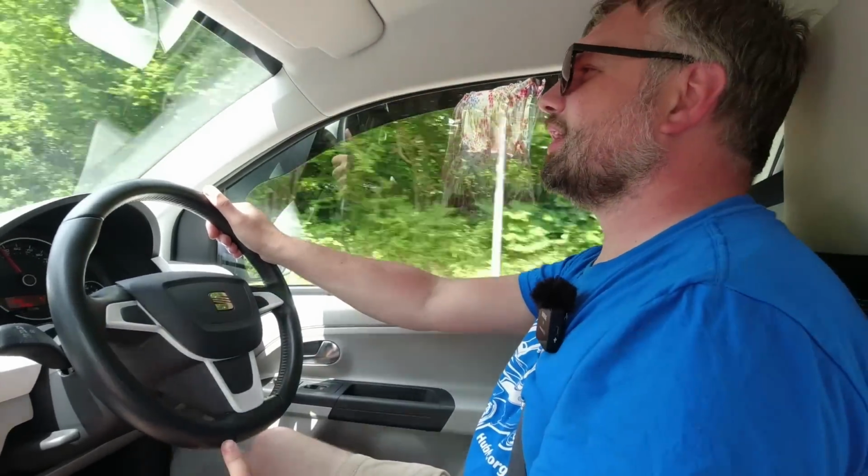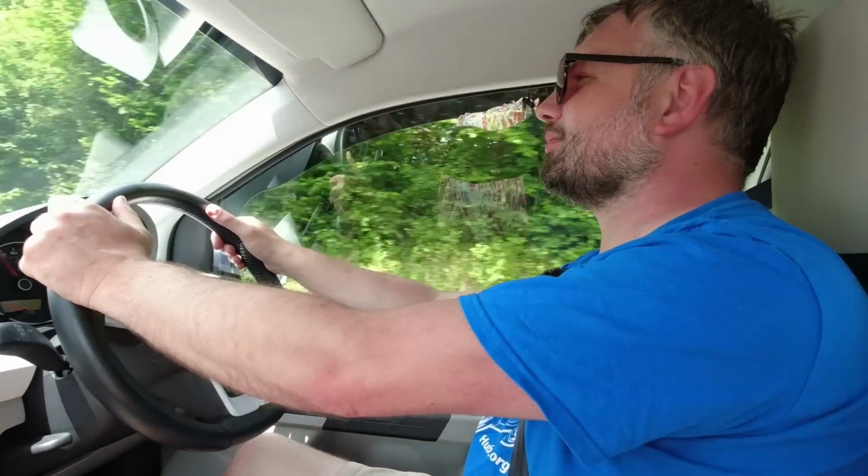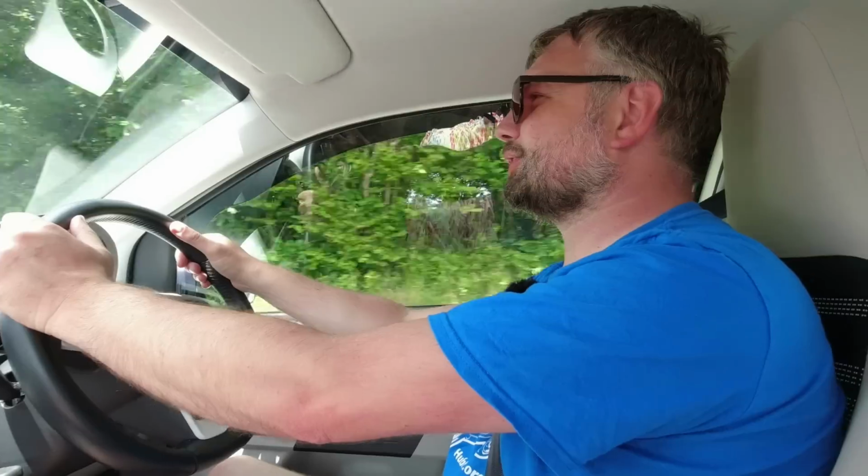I think both the Citigo and the Mii are now electric only, but you can still get a Volkswagen Up with a petrol engine. But for how much longer, I'm not sure. Yeah, when I tested that e-Up, I was kind of blown away by how refined it felt. Obviously, you've got no noise at all, and it did feel somewhat hampered by its short range. So I'm glad they've done an extended range version now.